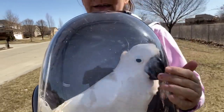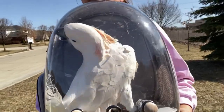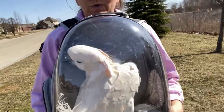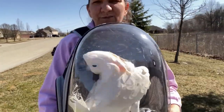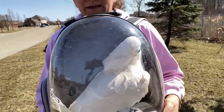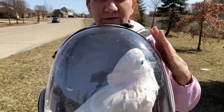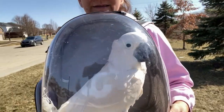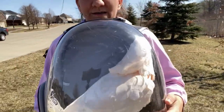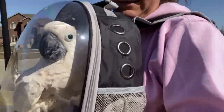And he is too big for this thing. His tail feathers are getting all crunched up. I don't like it. So using it for a Malaccan cockatoo or for a cockatoo, I would not recommend it. That's why I'm going back home. This is too small for him. He doesn't seem to mind it too much. He doesn't seem distressed or anything, but he's definitely ruining it, breaking it.